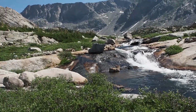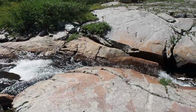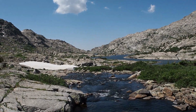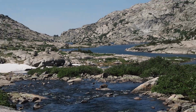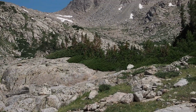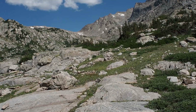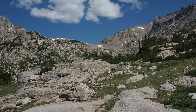Spillway out of Top Lake. Feeding into the rest. That right there is what we came down. It's only about three miles from Island Lake to here, but it took me 3 hours with route finding and boulder hopping almost the entire way down.